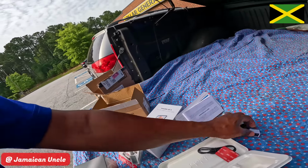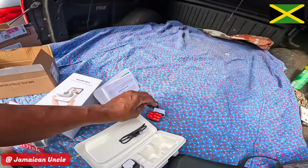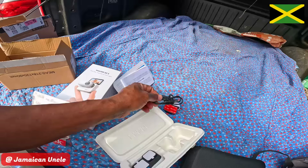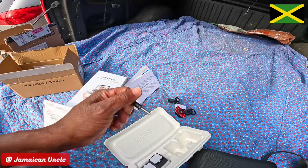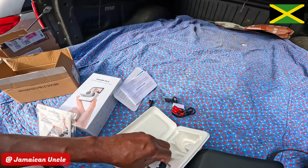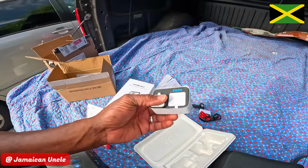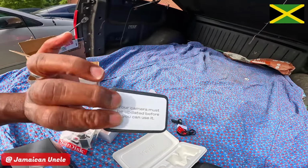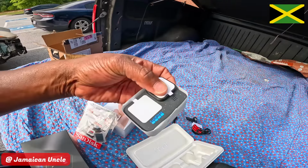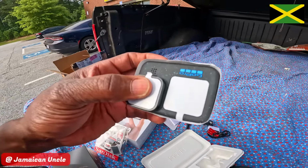It comes with a battery inside here. It comes with the thing to clip on right here. It comes with the charging wire. It comes with the thing to screw on anything that you hold. And this is the camera. Right here, see there? It's even in the package, same way. This is from Morgan Chronicles. And this is a GoPro 12.